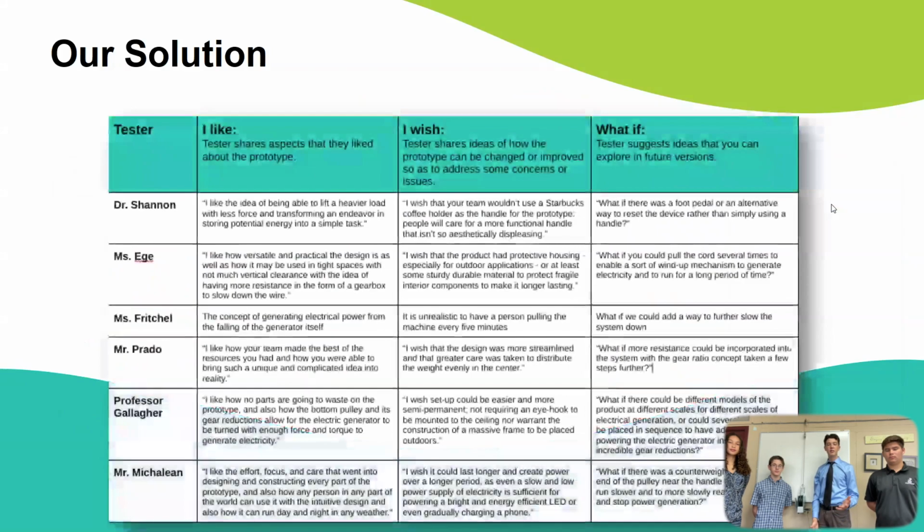So we have 6 testers who gave us feedback on our device. Some of the most critical ones being adding resistance through the use of gear ratios in order to help slow the device down and provide more torque for the generator here, which is connected to this pin connector and then this AC to DC converter. And unfortunately, we do not have the counterpart, the piece that correlates to this one, so we are not able to connect this to an outlet as we desire in order to create electricity.